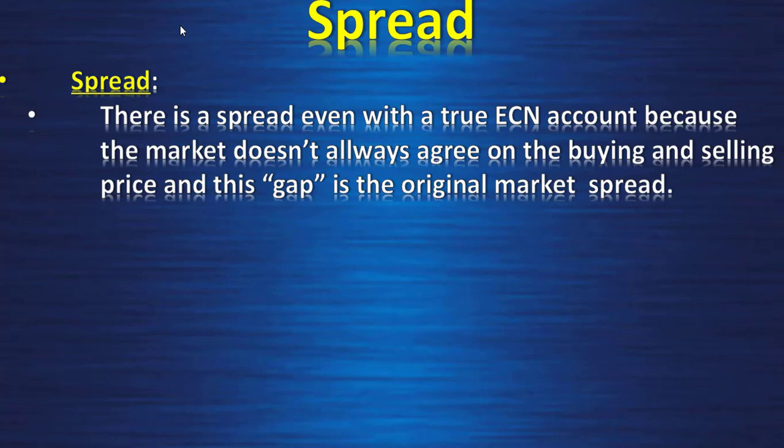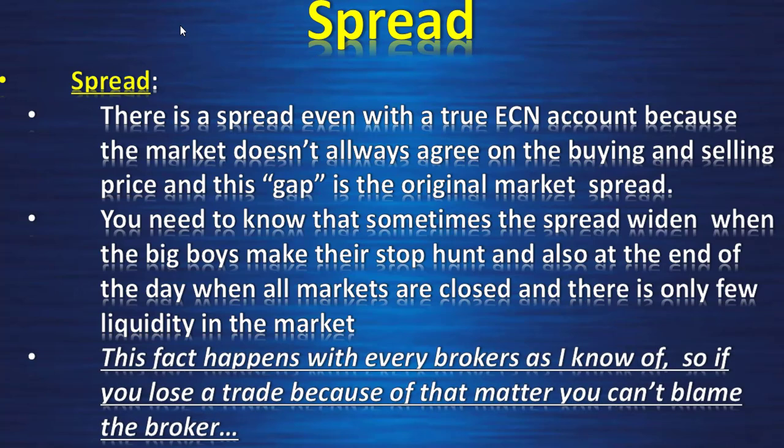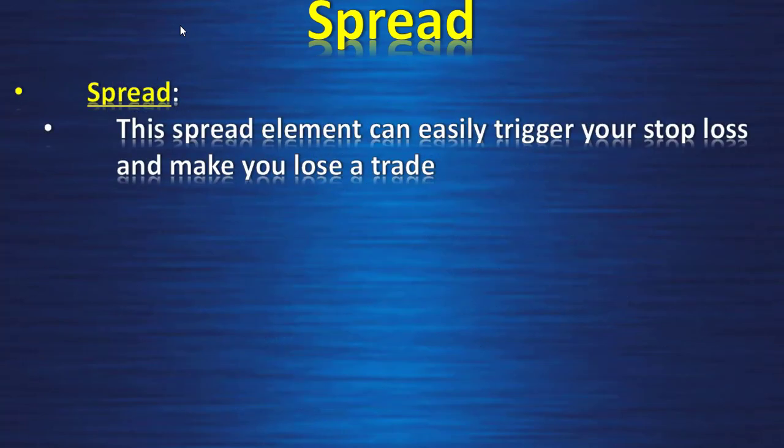Spread. There is a spread even with a true ECN account, because the market doesn't always agree on the buying and selling price, and this gap is the original market spread and it can't be avoided. You need to know that sometimes the spread widens when the big boys make their stop hunt, and also at the end of the trading day when all markets are closed and there is only little liquidity in the market. This happens with every broker that I know of. If you lose a trade because of that, you can't blame the broker. This spread element can easily trigger your stop loss and make you lose a trade.